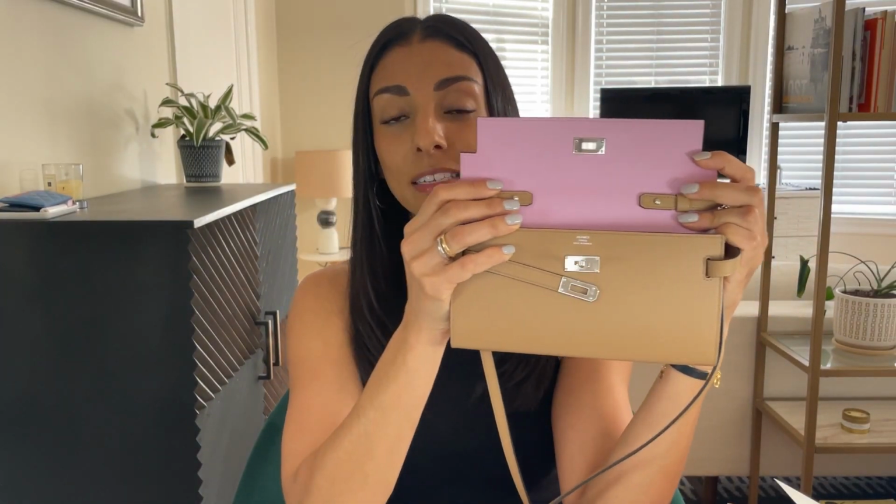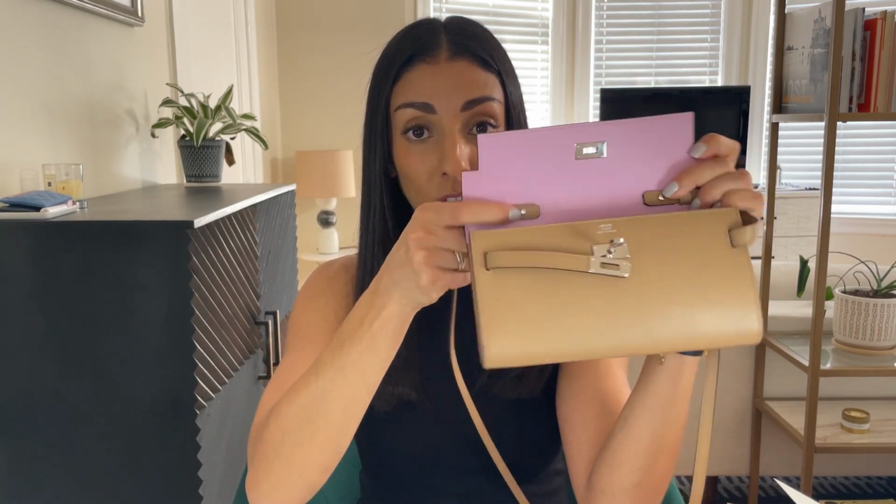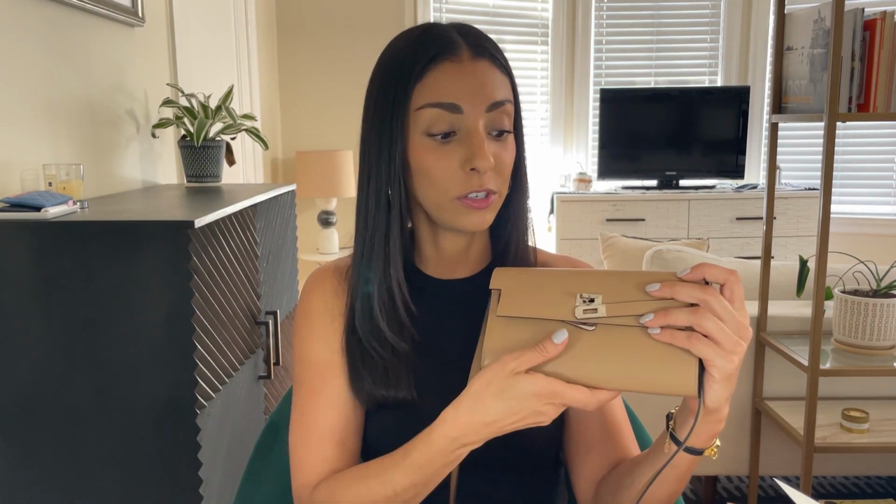But here it is. The thing about the strap is that it's not adjustable. So this is just one length. You only get one set of holes on either side. Now, obviously you can take this off and you can wear this just as a regular wallet. Honestly, I don't really wear it like that. I'm personally not really into big wallets, but if you are, you can definitely do that.